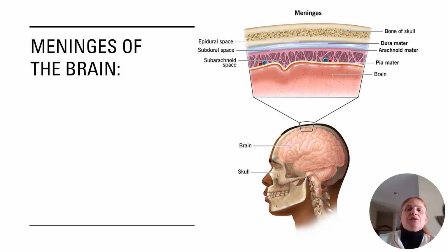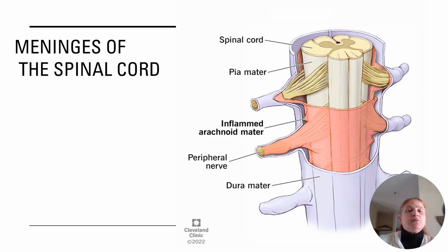The subarachnoid space is located between the pia mater and the arachnoid mater. This space provides protection and cushion to your brain by being filled with cerebrospinal fluid. Now let's take a look at the other portion of your central nervous system.